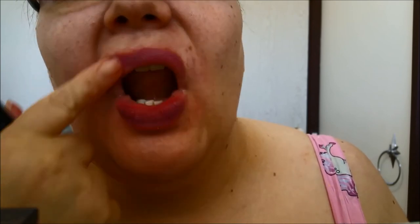As you can see, I've wiped it all off with makeup remover and it's left a stain. That's not why I'm showing you this, but that leaves a big stain. It's a totally different color at the end. But yeah, the next one I'll show you, and then I'll explain why I showed you the Chi Chi one.